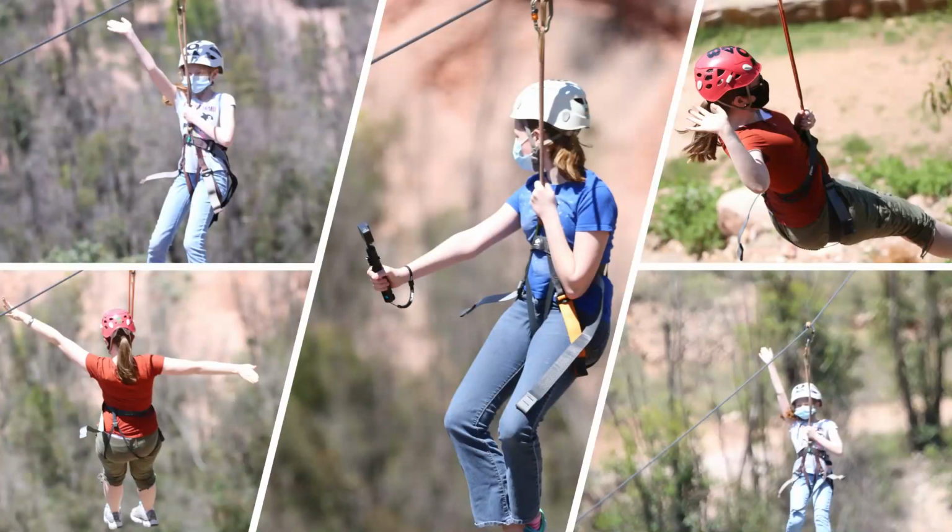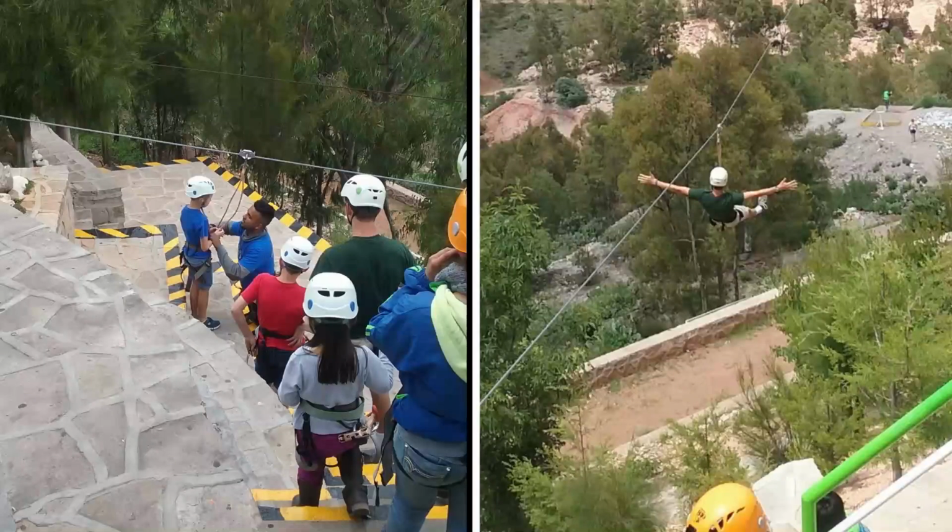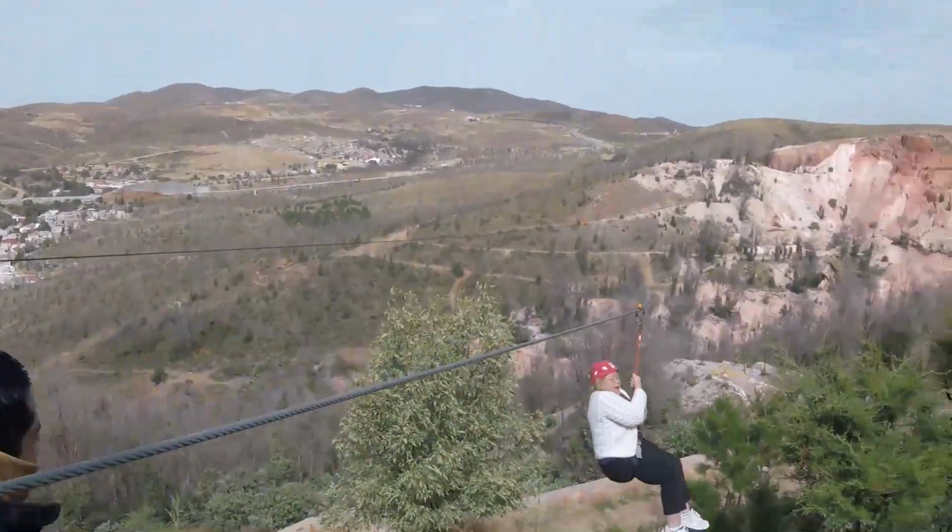If you like photos, they have a huge zoom lens to take great shots of you as you zip by. Whenever family comes to visit, we like to do the Tirolesa 840. These are my cousins. Hey, if grandma did it, so could you.